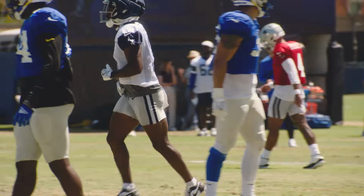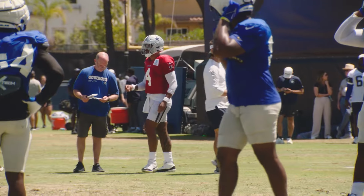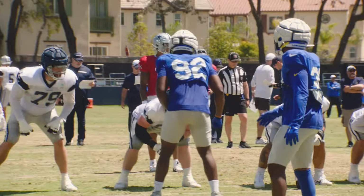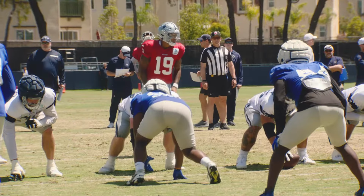Well, good job by Dak of throwing to his left. And the pocket kind of collapsed on him. He felt like he had to get to the outside. As we mentioned, Cooks is going to keep running. He is going to find space. Smaller guy, as we all know, but when he can work that back line, he can buy himself some time.